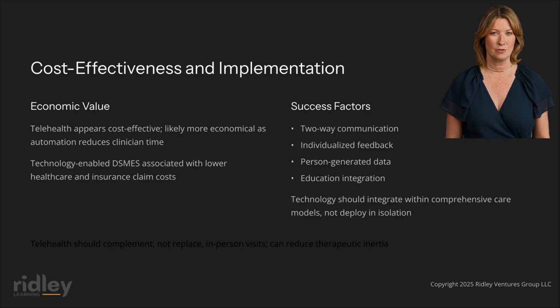Let's conclude Module 5 by discussing cost effectiveness and implementation considerations. Telehealth appears to be cost effective and is likely to become more economical as technologies mature and automated features reduce clinician time requirements. DSMES, delivered through technology enabled platforms, is associated with lower healthcare costs, and individuals who participate in DSMES have lower Medicare and insurance claim costs.